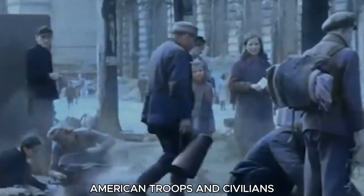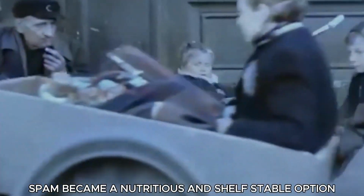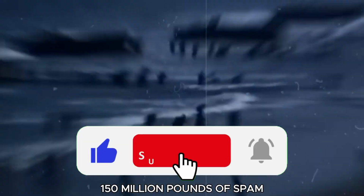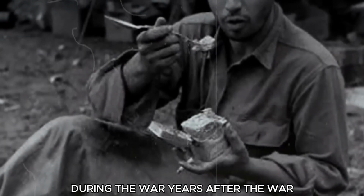Spam first gained widespread popularity during World War II, when it was a vital source of protein for American troops and civilians. With fresh meat in short supply, Spam became a nutritious and shelf-stable option that could be easily transported and stored. In fact, over 150 million pounds of Spam were purchased by the military during the war years.